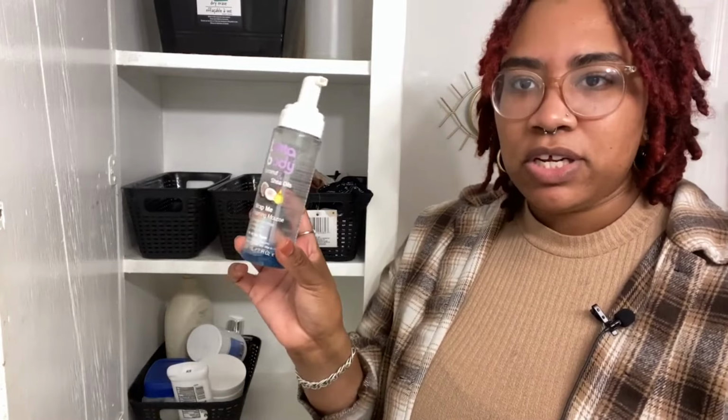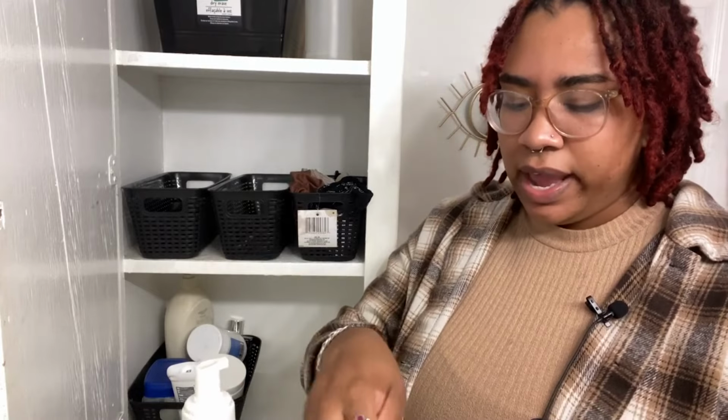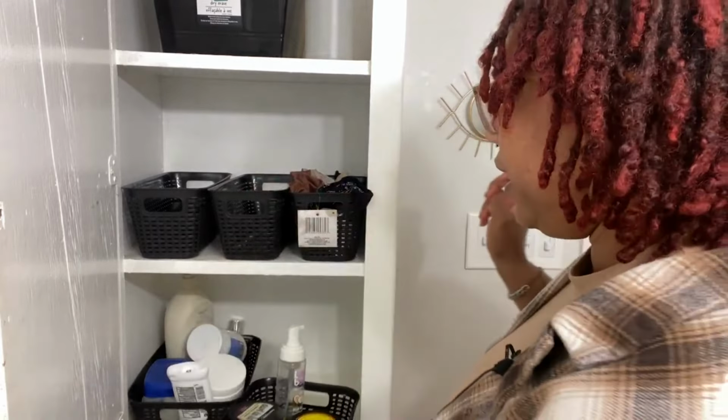I do have a little bit of foam wrap lotion left. I'm just going to use the little bit of this, and then I'll probably get some more at the store. And so I really don't have to get rid of anything in here.